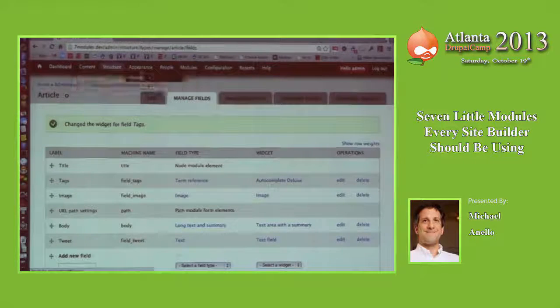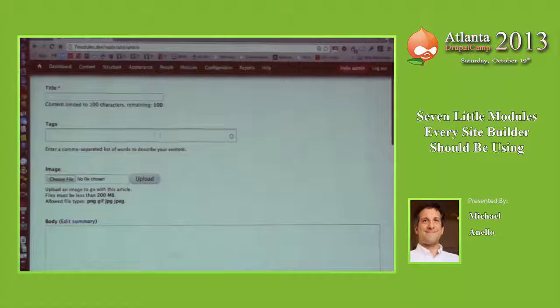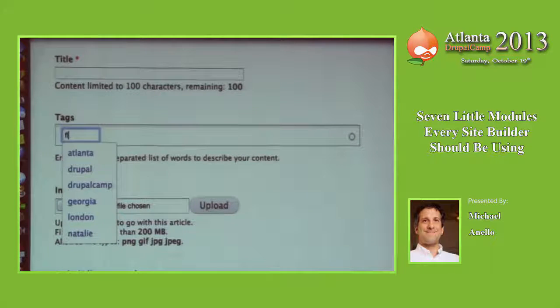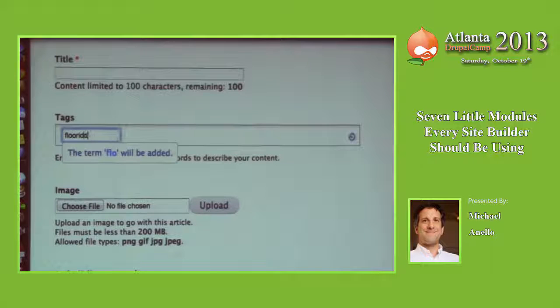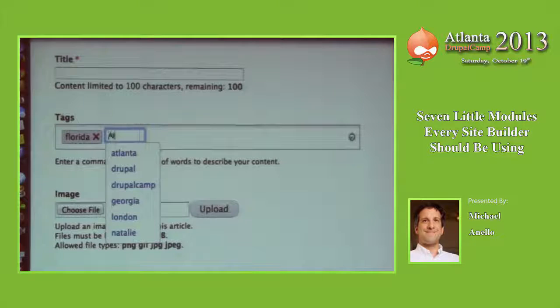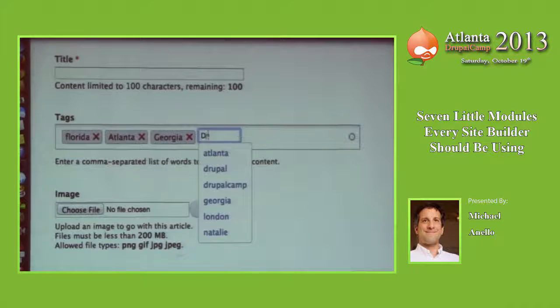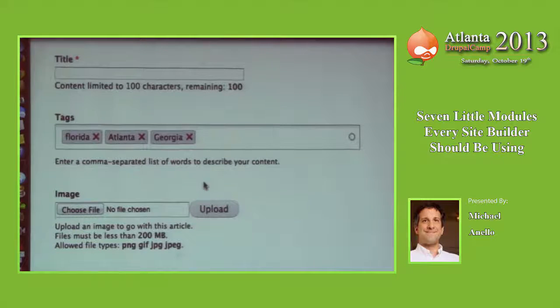Now if we go to add a new article, you can see it looks a little bit different. It's a little bit fatter. But now we can start typing Florida, and Atlanta, and Georgia, and Drupal Camp. Oops. That's my one complaint about Autocomplete Deluxe. When you use the tab key, it doesn't know what you're talking about. Unless, I think, if you highlight it first, then it'll work.